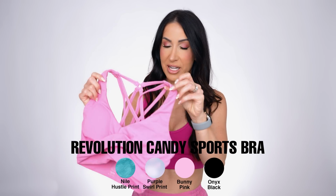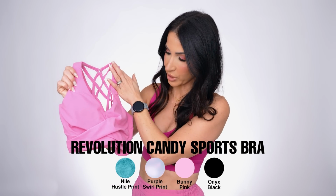Alrighty, friends, let's hop into our first piece, which is a brand new piece, but it's also a marriage between two favorite sports bras, and that is the Revolution sports bra and the Candy Wrap sports bra. They married these two together. They made sweet, sweet lovin' and had this baby, which is the Revolution Candy Wrap sports bra.